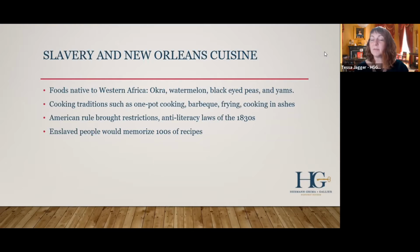When American rule started after the Louisiana Purchase, a lot more restrictions came in for enslaved individuals in the city than were in place prior to that. One of those was an anti-literacy law, and there were lots of these sweeping the country at the time. So that meant anyone who was enslaved could not legally learn how to read or write. No one could legally teach them how to read or write.